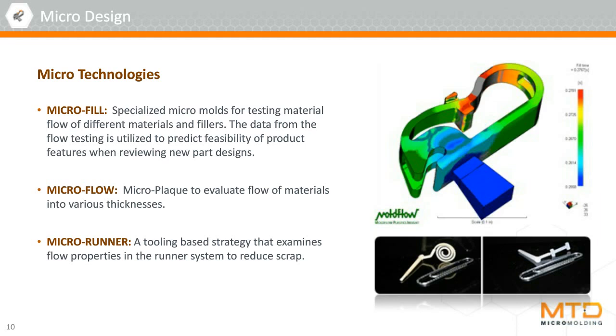The second is our microflow. Using a thickness flag that ranges from 2,000s to 9,000s, we can see the effect of reduced wall section on flow length. Running through multiple injection velocities while measuring flow length, we determine what wall thicknesses are realistic for a certain material. In the event we discover we cannot fill a given thickness, we can always adjust machine parameters. Just like any adjustments, there are limitations though.